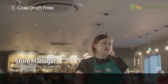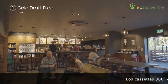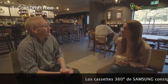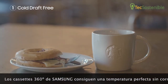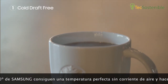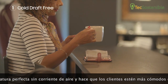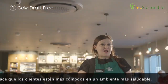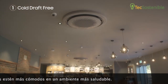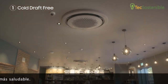Many customers were complaining about the cold drafts at the other stores. They even avoid sitting really close to the air conditioner because their food and drinks get cold. It was a really serious problem because customers were enjoying a warm cup of coffee, tea and food. And this is actually the most important service that we have to provide to our customers. But now, with 360 cassette, we don't have that problem anymore because it spreads air evenly without cold draft.